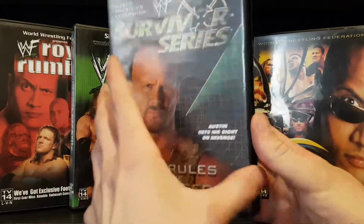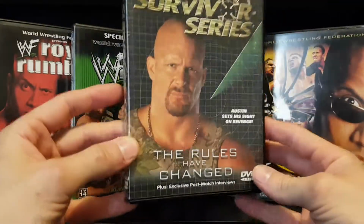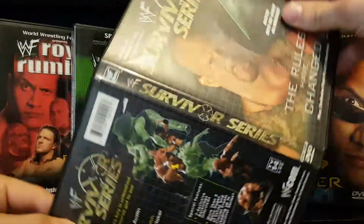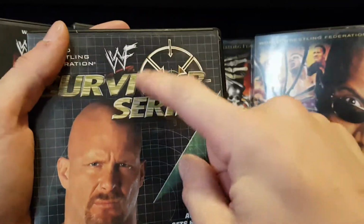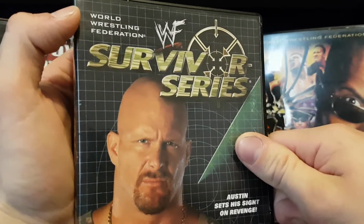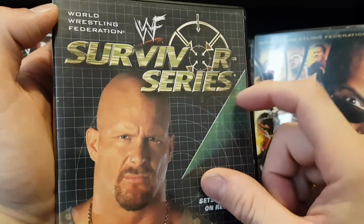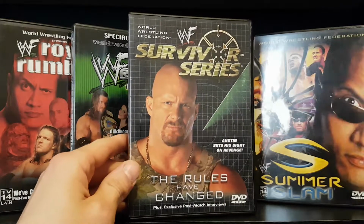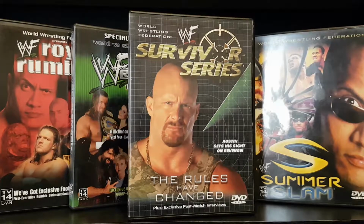So this is a really hard event to find. Very expensive. You might pay a pretty penny for this one. I think I paid like $35 for it. I love that Survivor Series logo. Kind of the camouflage with the crosshair logo. Awesome. This is a very, very nice logo. And I'm actually really surprised they never used that after this. They would incorporate the crosshair into the kind of similar logo. But yeah, let's get into it.